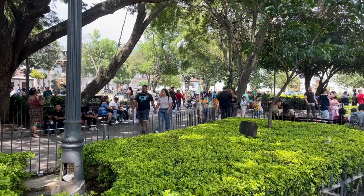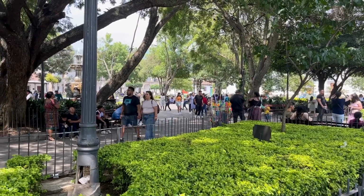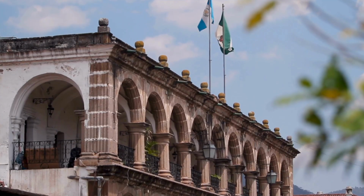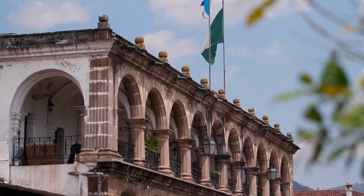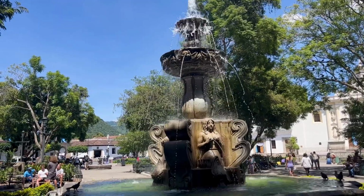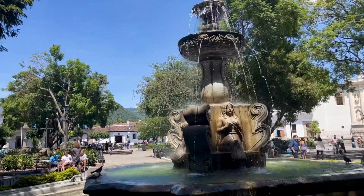So right behind me is probably where you're going to want to start your tour of Antigua. This is the Plaza Mayor or Parque Central. It's always very busy, lots of tourists, lots of locals, lots of vendors selling treats and clothes and walking tours. In the center of the square is this beautiful fountain. This is the Fuente de las Sirenas, or the Fountain of the Sirens.